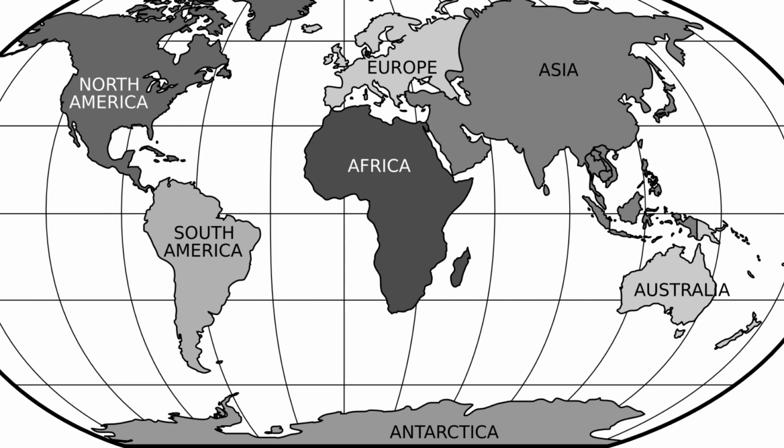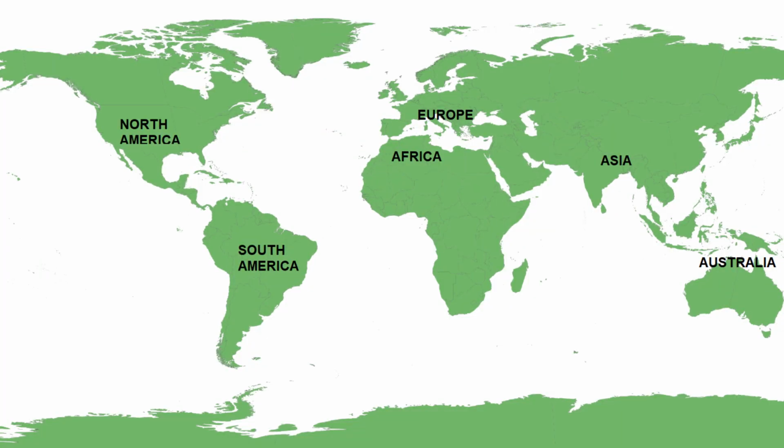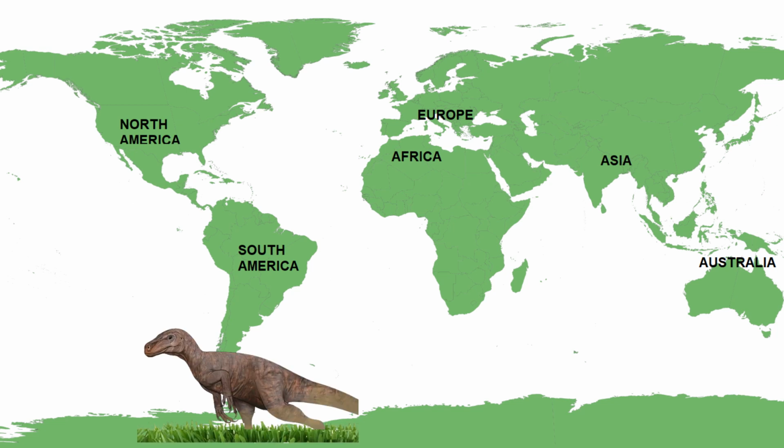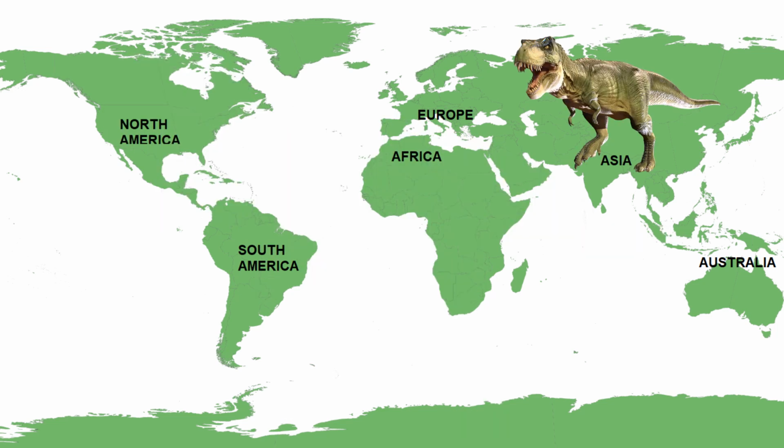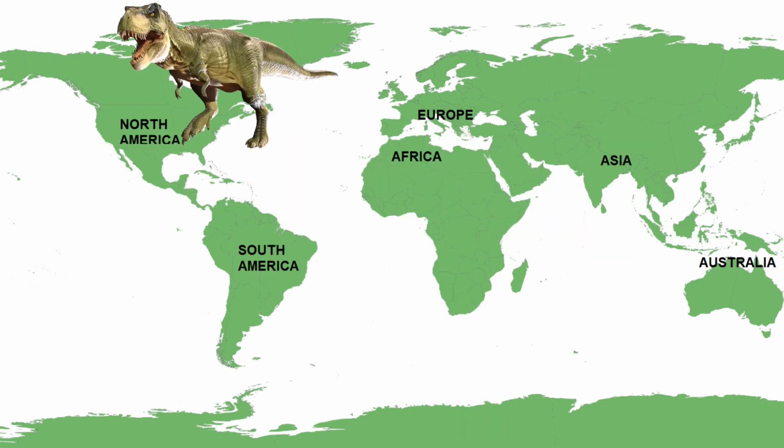What are continents? Continents are the 7 largest pieces of land on the Earth today. Hypsilophodon bones are found as far apart as Antarctica, Australia, and Europe. Styracosaurus was found in South America. It was one of the oldest dinosaurs to be discovered. Tyrannosaurus rex is one of the largest dinosaurs. Its bones have been found in Asia, as well as North America.